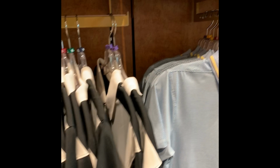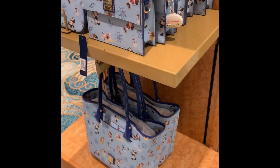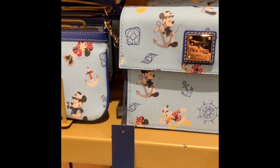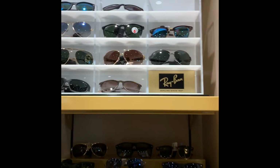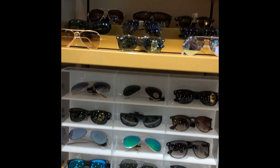And if you look closely, this is Disney by Nike. There are a couple different brands that have partnered with Disney to make items. So you have Nike, and then you have the high-end purses here, Dooney and Burke. They've been doing items with Disney for a really long time, and this is their cruise line. I believe they change it every season because I saw a different color scheme on the last cruise that I was on. And I do have an outlet store in my area, and they have a Dooney and Burke store there. And I've gone there and seen Disney items.